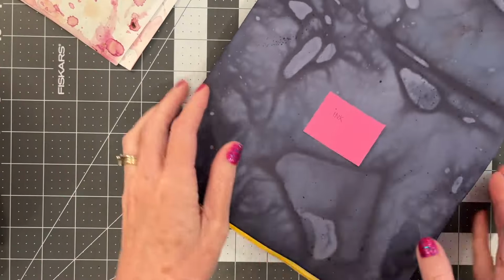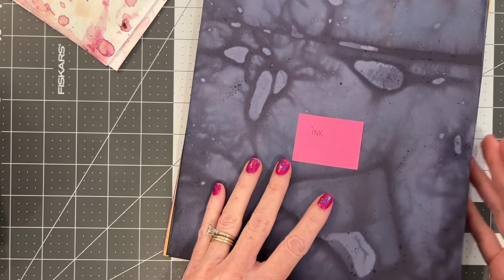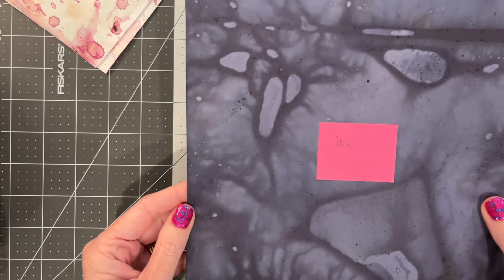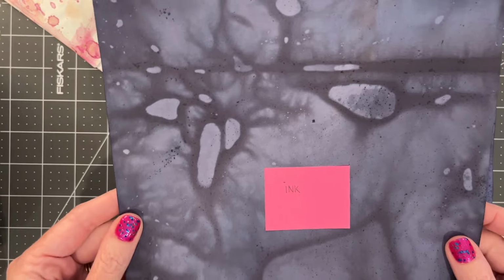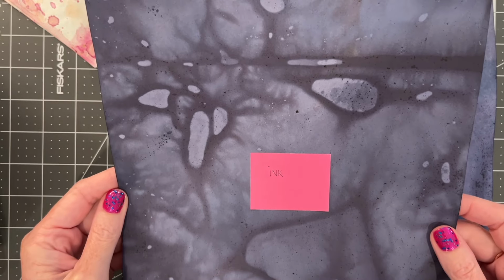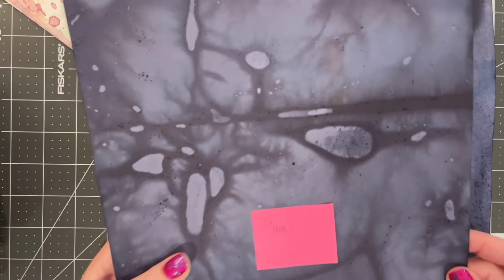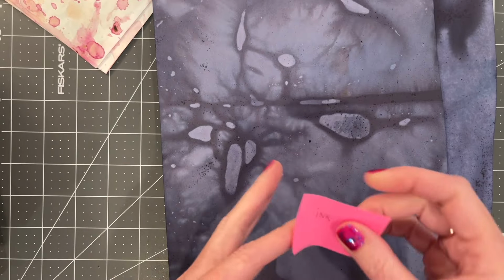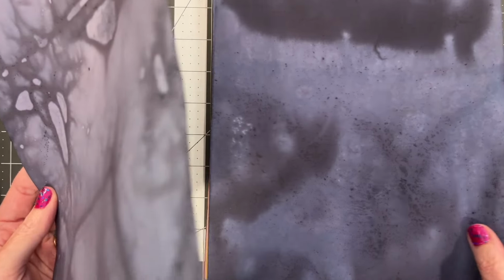And then, she's got them labeled for me. So this is ink. And it's like a midnight blue, but it has some gray in it, a little bit of a gray undertone. These honestly would have been cool for my space journals. So if you are a journal maker and you're doing space journals, you should go order some of this because it's epic.